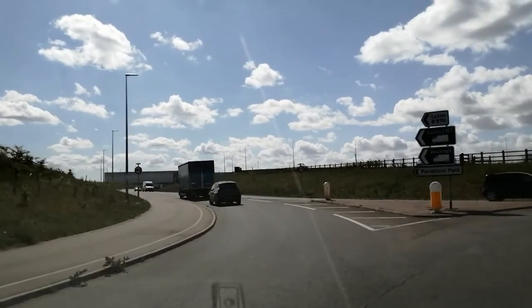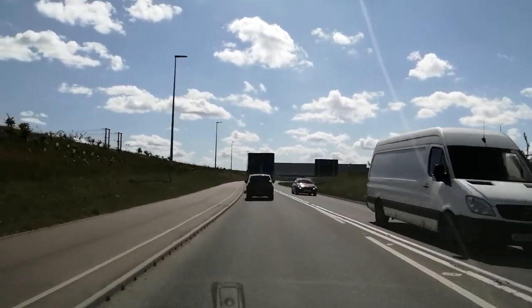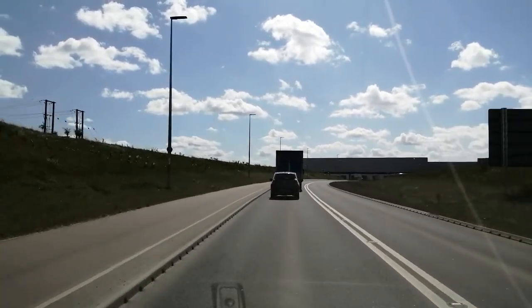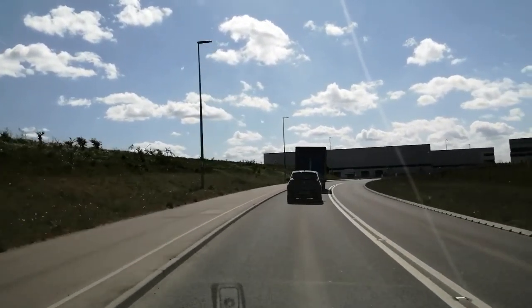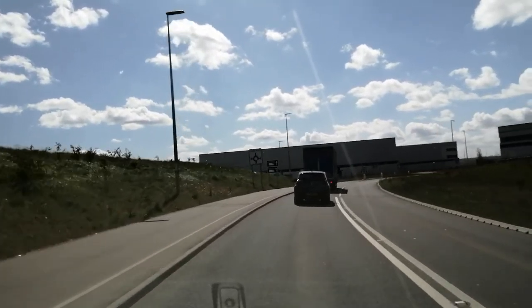You see where my indicator is? Yeah. Okay. My indicator is on the right hand side. When we drive the car, now we keep on turning on the wiper. Yeah. Because this is where the wiper is, and this is where your indicator would be in your car.